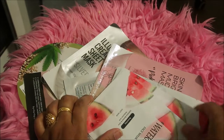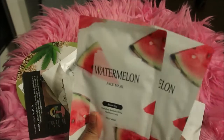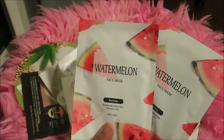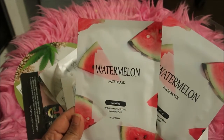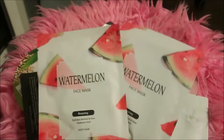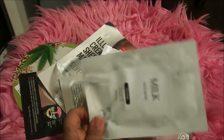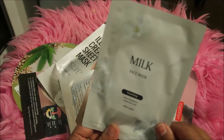I bought two from Center Point. This one, I bought two of the watermelon face mask. I like the packaging, actually, of the watermelon. And it's hydrating and good for your glow and everything. Okay, I bought two. This one, the milk face mask, also from Center Point.